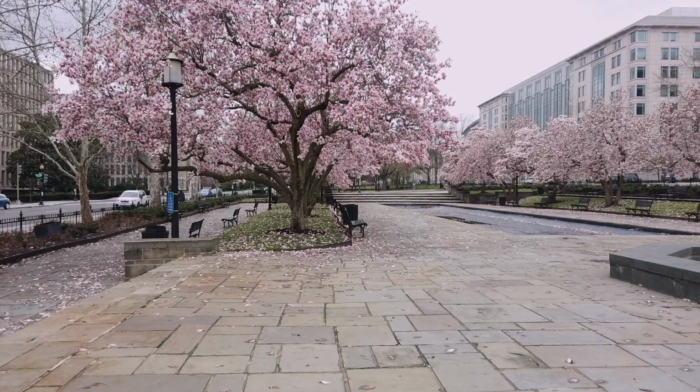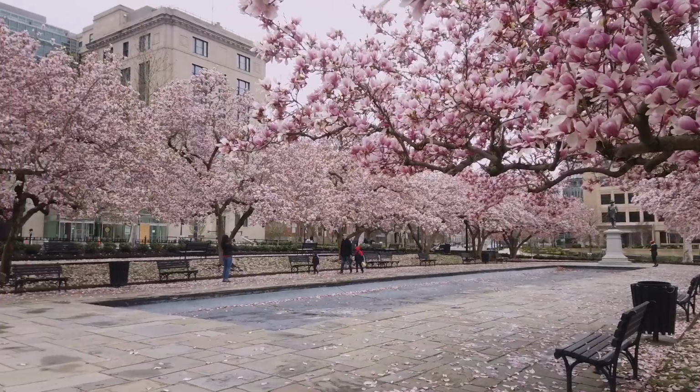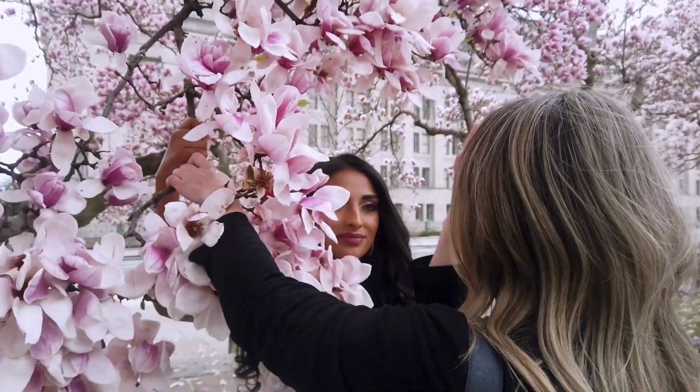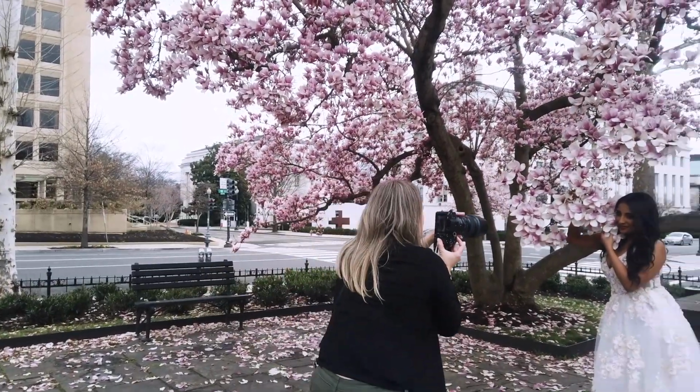I also love looking for locations that are less popular, and the beautiful thing about shooting with cherry blossoms or any blooming trees is that you can literally take beautiful shots in the parking lot. All you need is just a cluster of beautiful blooms in the background.